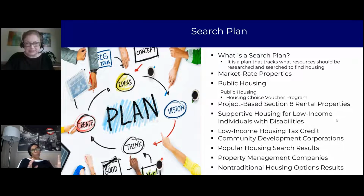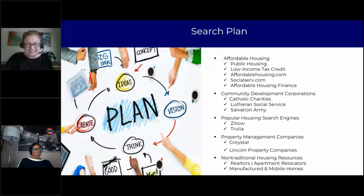But there's a checklist I would use. So I would have my subtopics, and then I would have all the areas I would search in that subtopic and check it off. And then my search plan, the next slide. I'm going to give you an example of the search plan. The next slide. So this is what I was going to give you guys. This is how my search plan would look. I would have it in subcategories, and then I would check off each area I did my search in to make sure I stayed organized.